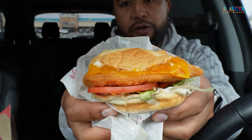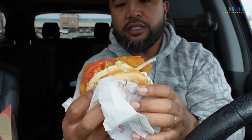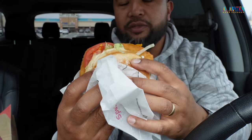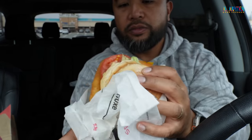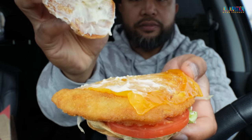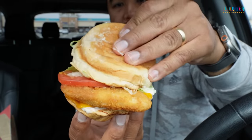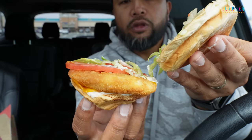Let me know how that looks for y'all. I don't really see it yet. Ooh, that melted cheese, it looks like it's struggling. Definitely melted more than the other one. So this got lettuce, tomatoes. Let's do the inspection here. Okay. And mayo. Flip it around. More mayo on the bottom. Lettuce, tomatoes. No pickles.